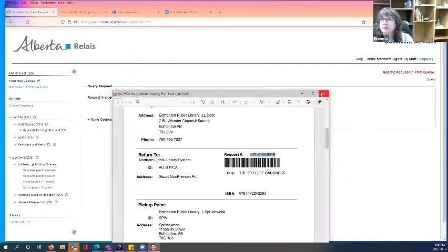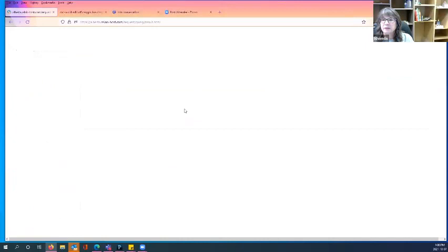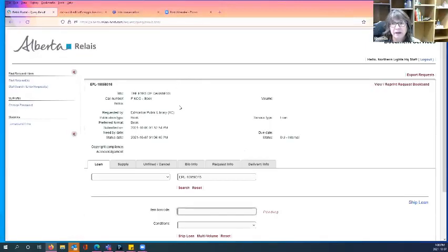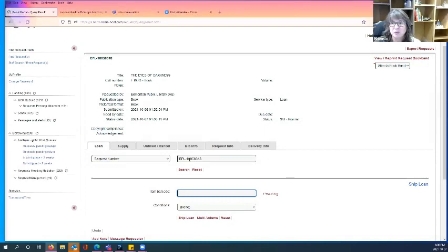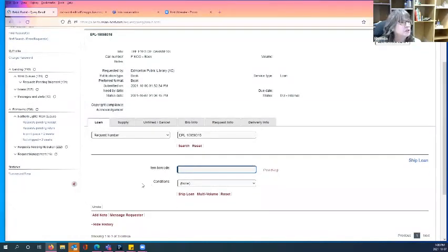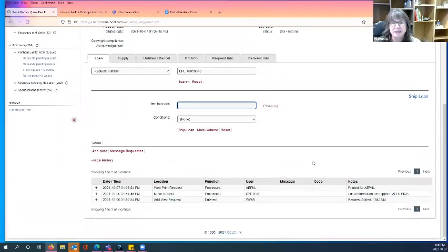Copy it, paste, search. I put that there. This is what I would get coming up. It's going to Edmonton. And so when I get the book from you, I put it in here in the item barcode, and then it goes to shipped. Instead of pending, it is now shipped, and it's sent on its way.